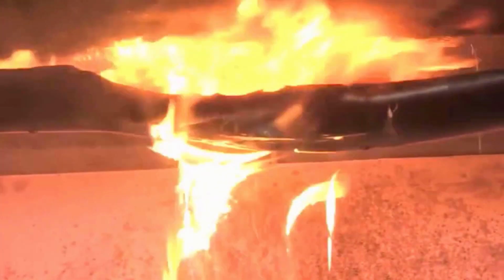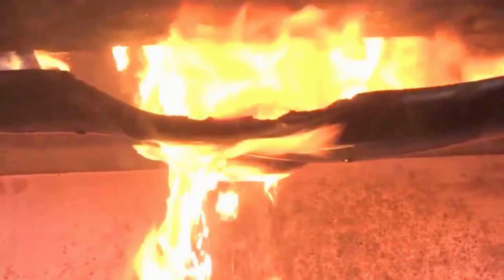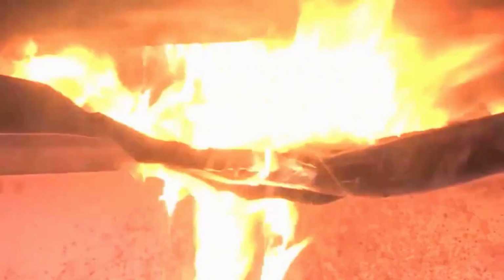Normally it's quite difficult for fires to spread down below floor. And so you can see the gutter system here starting to buckle, and once it completely goes there'll be quite a lot of fuel falling through. As you can see now, we've got that curtain of flame effect dropping down from the ceiling.